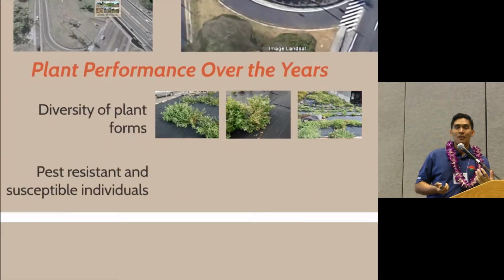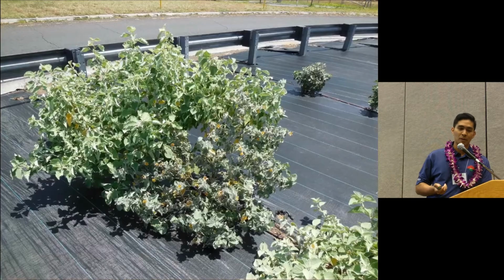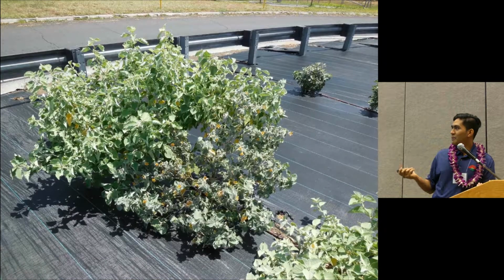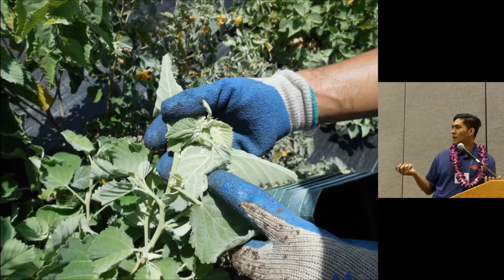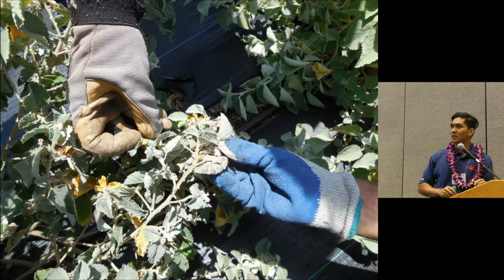So with diversity of plant forms also comes a diversity in terms of resistant and susceptible individuals. So within our population of plants, we observe resistant and susceptible ones. For example, this picture shows you two Ilima plants side by side. One is severely infested with mealybugs, and the other one is infested with mealybugs, but they're doing well. Looking at it closely, this is the resistant one. You have some mealybugs here, but it's not as bad looking as the other one, which is kind of whitish already because of a lot of mealybugs taking over.